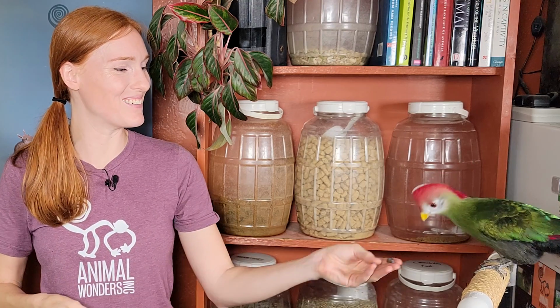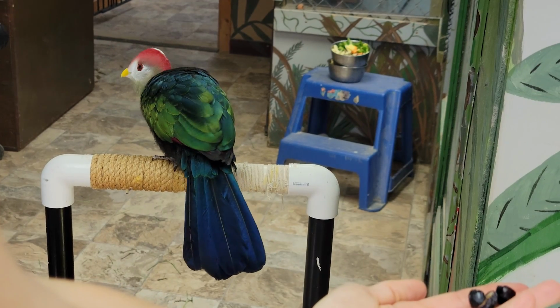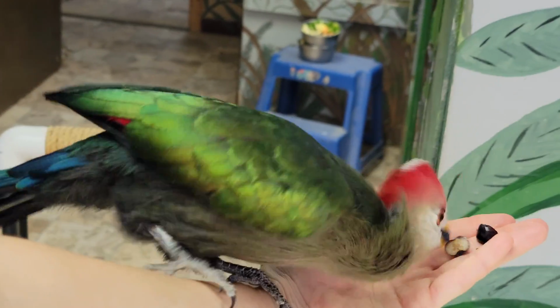Look at you! That was awesome! Yeah, good girl. After she got really comfortable with just being around new items, I wanted to introduce her to her travel crate.